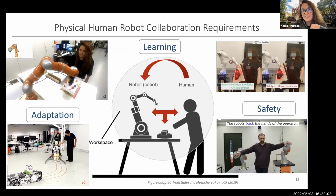And then obviously safety. So these are the three. Safety for the humans and safety for the robots themselves. We don't want to damage the robots. We don't want them colliding with the environment or colliding with the humans.